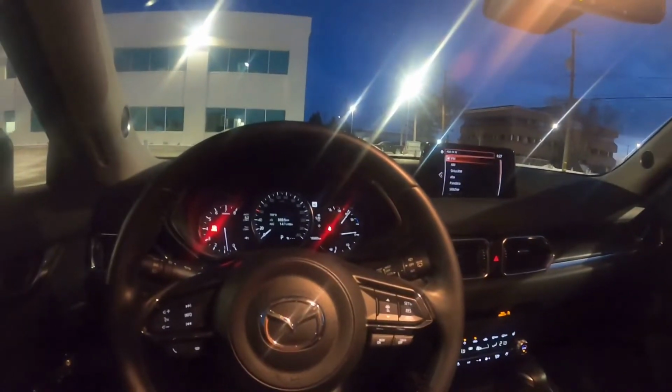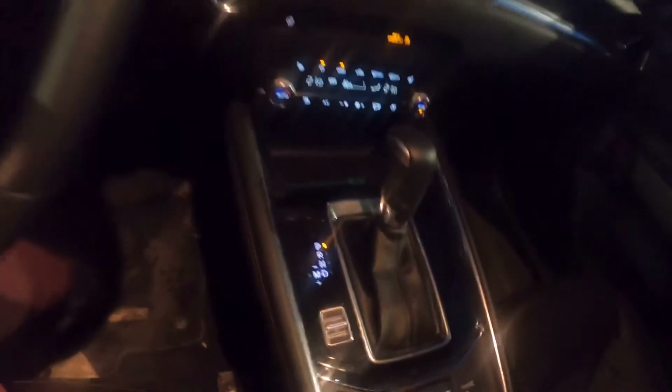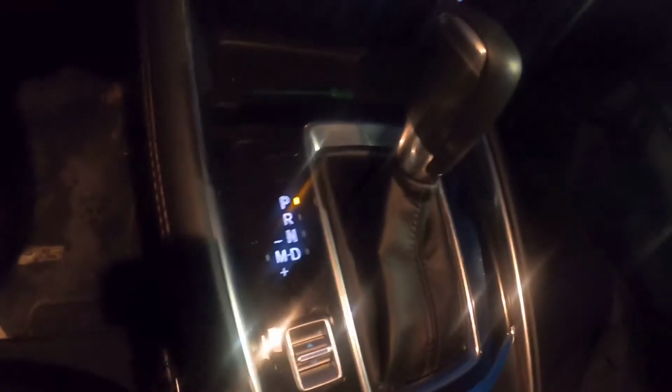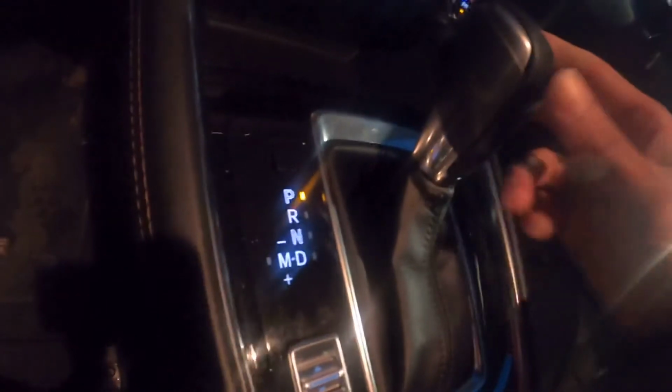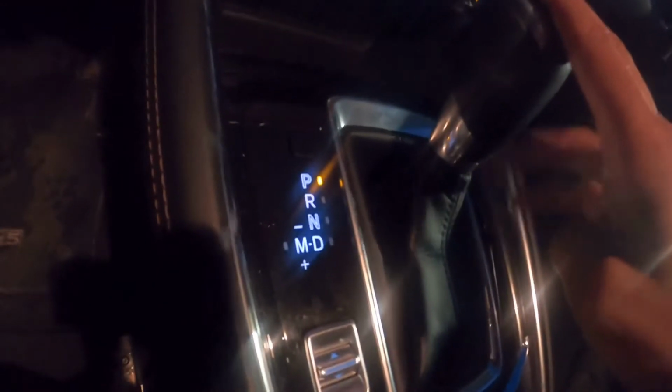Something really interesting in this car is that I like to shift my own gears sometimes and bring the car to a stop using the engine. And I noticed that when I got in this car that upshifts, forward shifts, are downgearing the car, and then pulling it back is the upshift. And it's not like that in most cars.